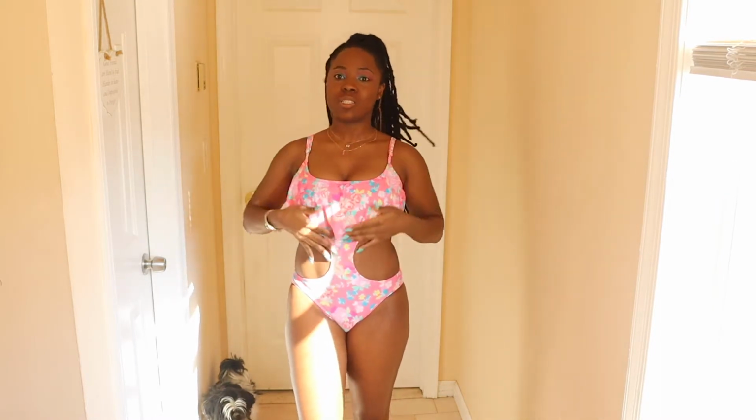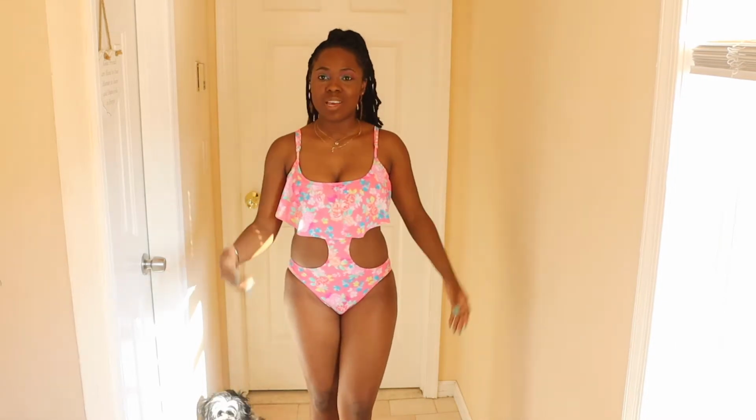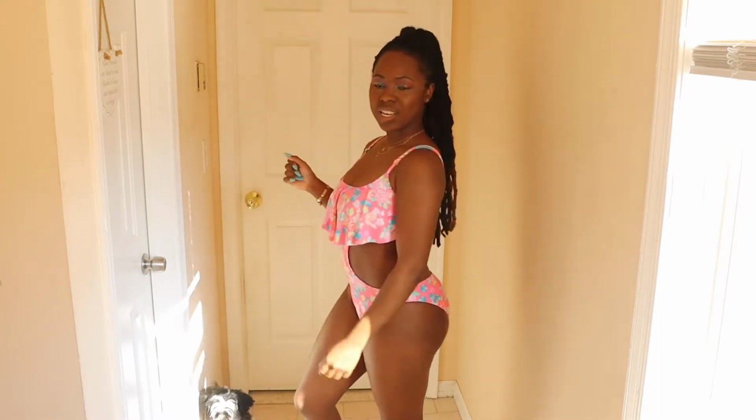This is for those who want a little bit of cutout, not too much. It still covers your stomach, kind of, and gives that illusion of shape. And y'all saw the back. I really like the ruffle detail. So this is it, guys. Continue with the ruffle vibe.